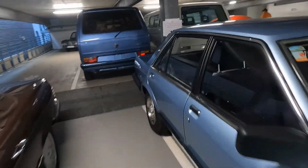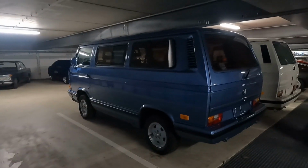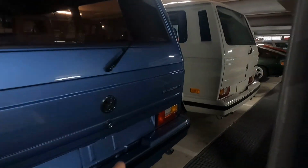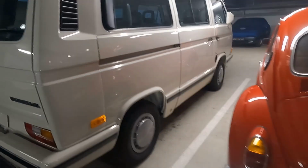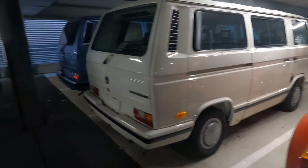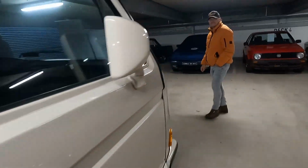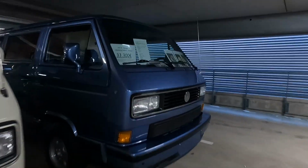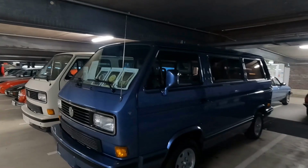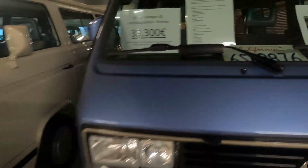And there we have some more Volkswagen T3 buses. These are the American spec versions. So this is the Vanagon, and the Vanagon was usually in a very nice spec, usually with AC and stuff like that. That's interesting. Let's have a look at the front. There you go, and this even is the Wolfsburg edition. Awesome. I just noticed the original California plates still there.